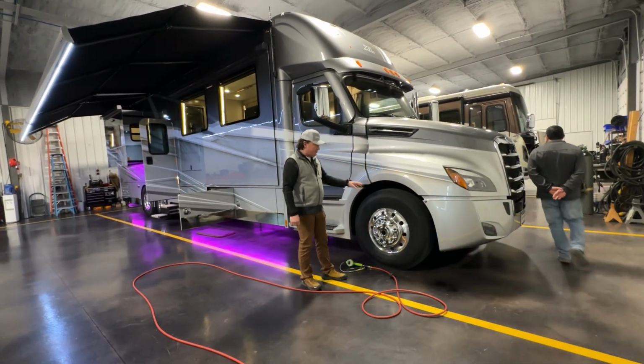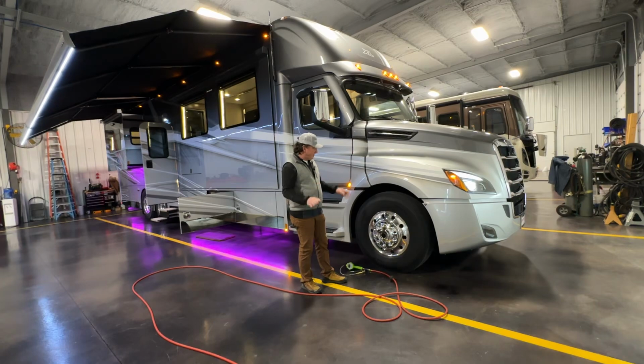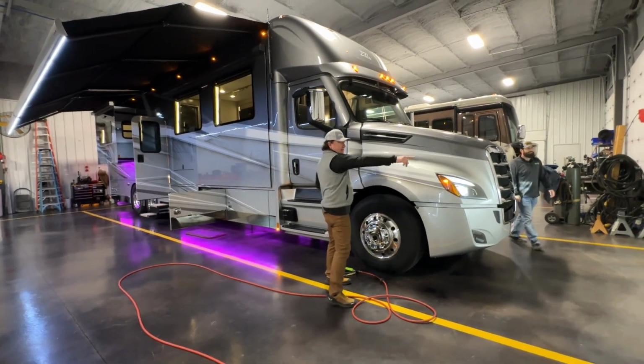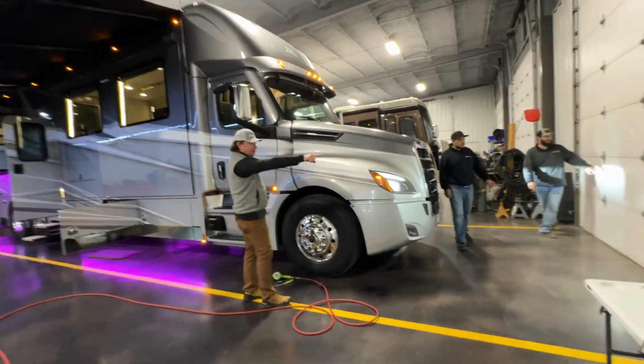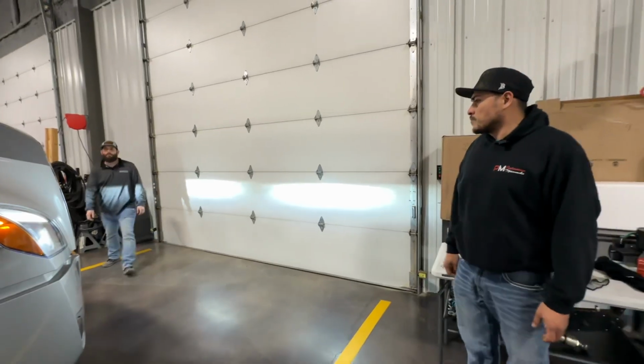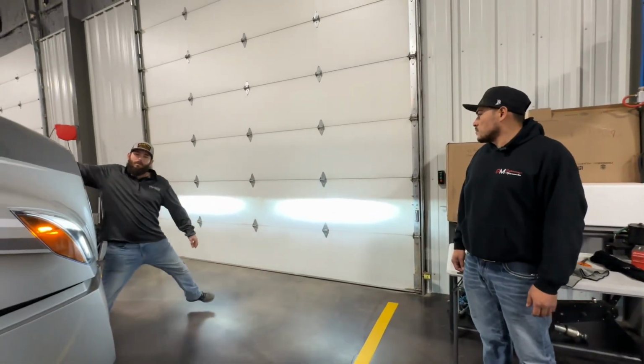We got our air here, so make sure we adjust the tire pressure appropriately. Make sure all the time. You see here, we're a little low on our passenger side. But we want those headlights to be perfectly straight.